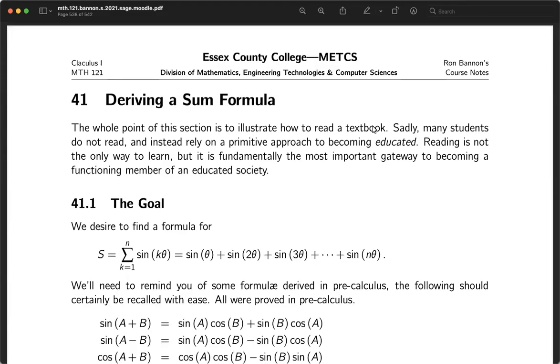Okay, this section is about deriving a sum formula. It says the whole point of this section is to illustrate how to read a textbook. What I normally do is look over older textbooks that were used in the United States. One of the books I'm looking at right now is not a long book, it's under 60 pages long, and it's called Summations of Infinitely Small Quantities. It was used as supplementary material for high school students taking algebra and trigonometry.